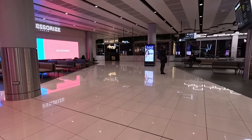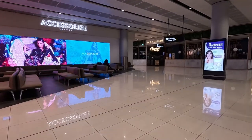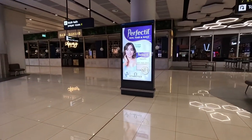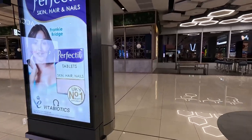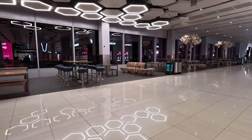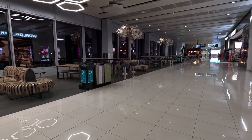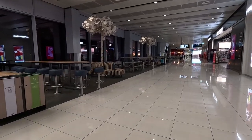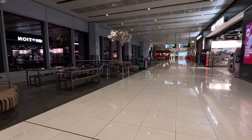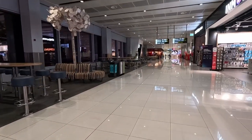World Duty Free. So I'm heading to Aspire Lounge, which should have opened at 4 o'clock, so it should be open. Oh, lots of seating area compared to before. So I'm assuming the lounge is going to be brand new as well.